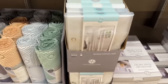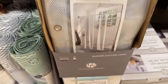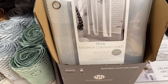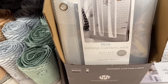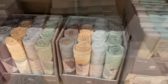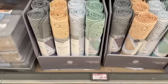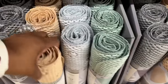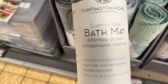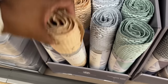Yes, shower curtain liners, they are $5.99. It comes in clear, white, and gray. The dimensions are 70 by 72 and it's 100% PEVA. Bring style home. They also have the cushion grip bath mat for $4.99. Really pretty colors. Oh my goodness. Slip resistant suction cups, easy care, machine washable, and mildew resistant.